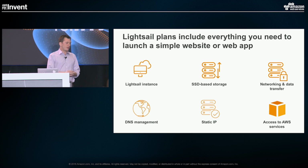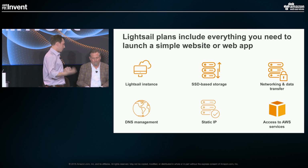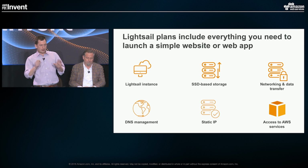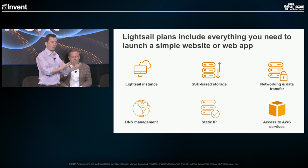So we talked a little bit about the Lightsail plans and how they offer you everything you need to launch a simple web server or web app or host your website, etc. But I want to dive a little bit deeper into it because we've made very, very specific technology, design, and UX decisions when building Lightsail. I want to give you a peek on how we did that and why.